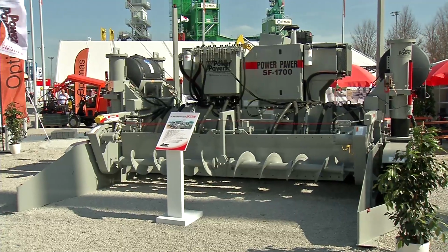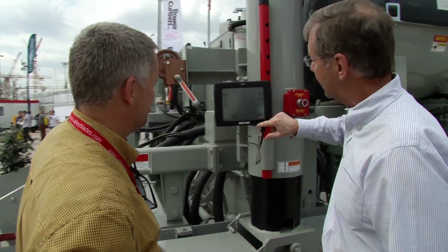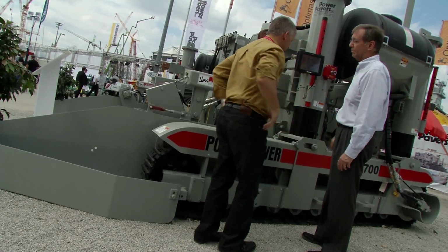And here at the show we've got two machines: our compact slip-form paver for roads and cart paths, and our multi-purpose slip-form paver for barrier wall, curbs, sidewalks, and a variety of applications. Both of these machines are equipped with 3D control systems, and from any manufacturer we can adapt the machine for 3D.